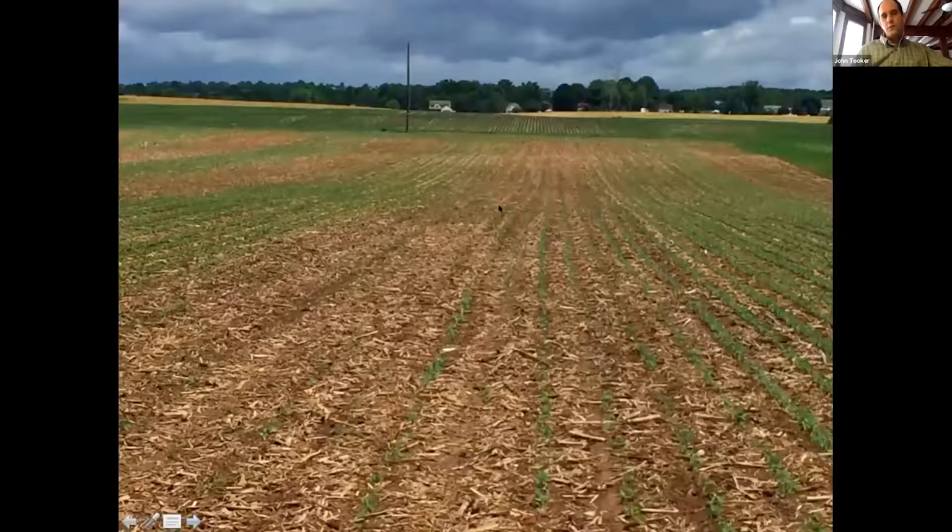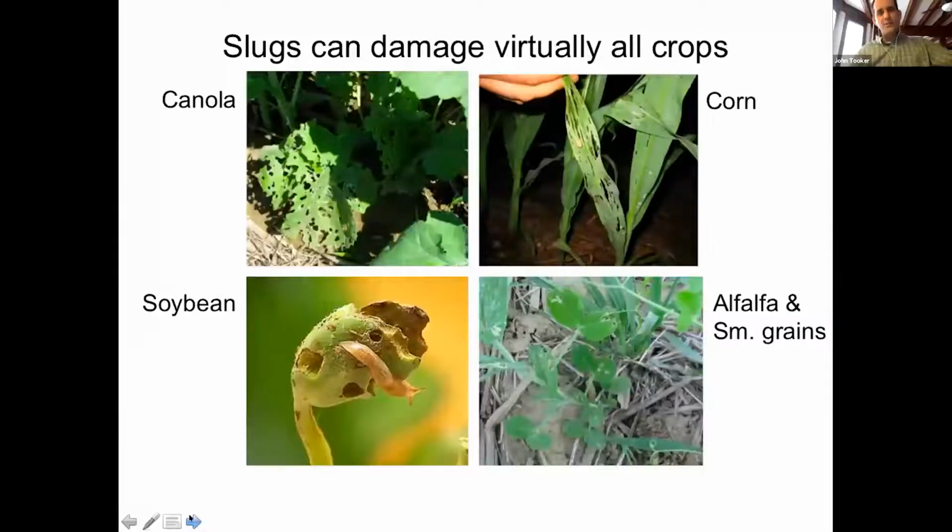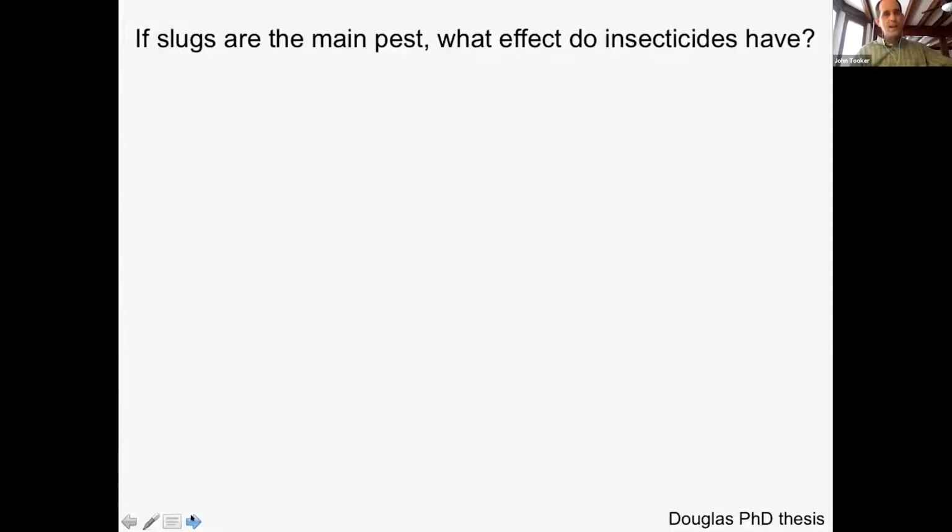This is a soybean field from the southeastern part of Pennsylvania that has been replanted three times. So after three times of planting with soybean seed, you still see these large gaps, and this is just unacceptable to a grower. So these guys are looking for help. Slugs can damage virtually any crop that we grow, whether it's canola, soybeans, corn or maize, alfalfa, and also all the small grains, whether it's wheat, rye, barley.